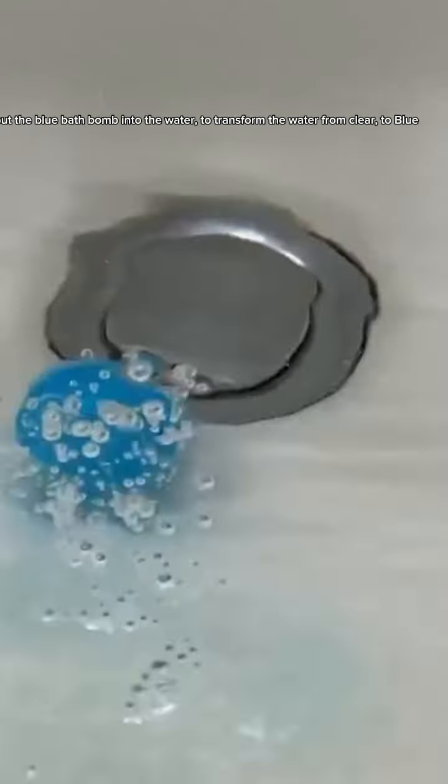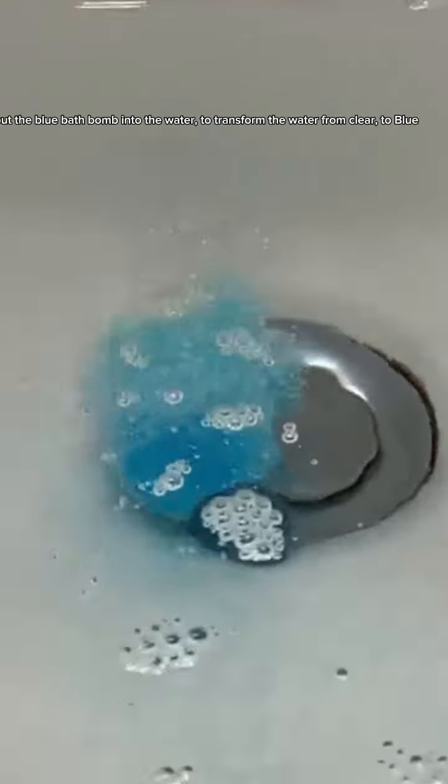I then put the blue bath bomb into the water to transform the water from clear to blue. As you can see, the immediate hit of the bath bomb just completely starts to color change the water.